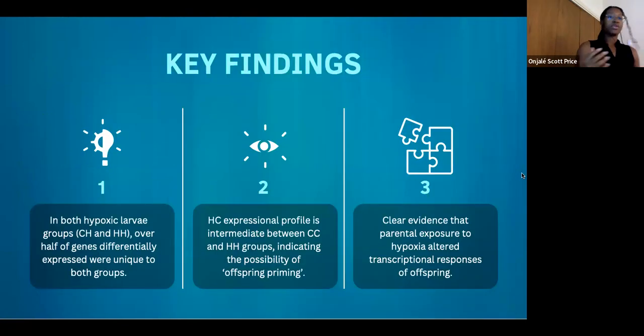So to summarize, in general, both of our hypoxic groups, our CH and our HH larvae, over half of their genes were differentially expressed and unique to each group. So they are responding to that hypoxic treatment just in different ways. And we're hypothesizing that it's due to the different parental acclimation. Our expressional profile that we just saw of our HC served as sort of an intermediary. So it's not quite fully controlled and it's not quite responding as drastically as our HH group, but it does indicate some sort of priming is being passed down from parent to offspring. And so all of these sort of point to the idea that there's some evidence that hypoxic exposure actually alters the transcriptional profiles of the larvae we saw.